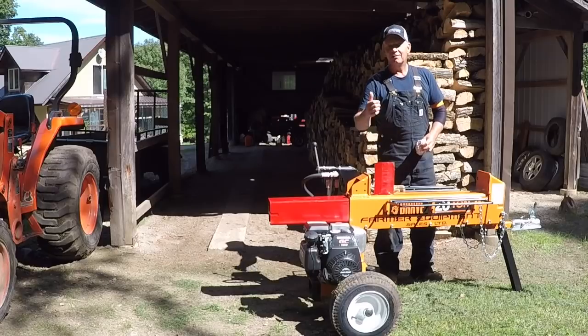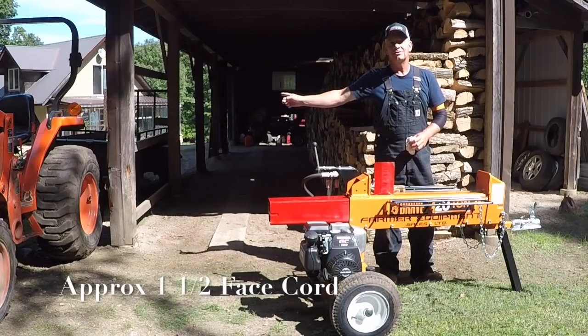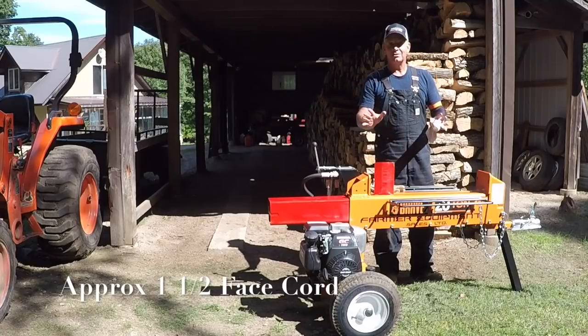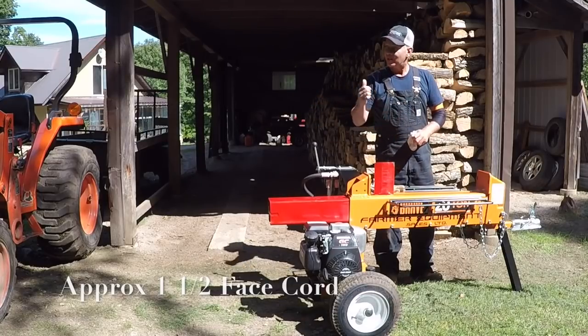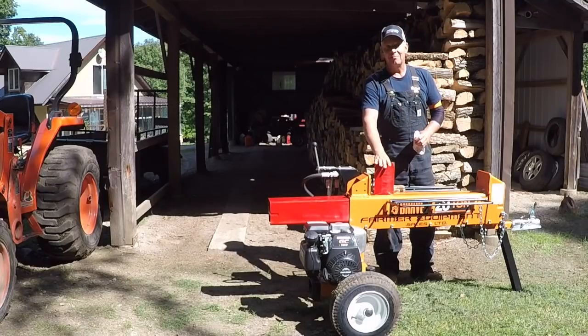So we literally filled the bucket on his tractor and that full trailer in less than 25 minutes, and we weren't rushing, we were just doing our normal pace. And usually with the regular log splitter, it takes us at least an hour just to fill the trailer. So I think clearly it's a lot more efficient.